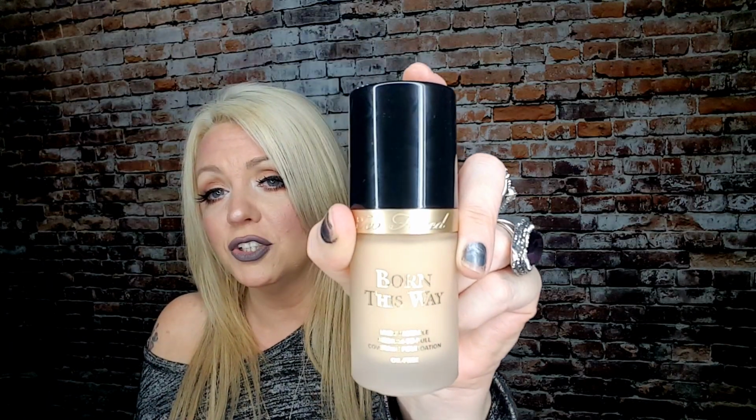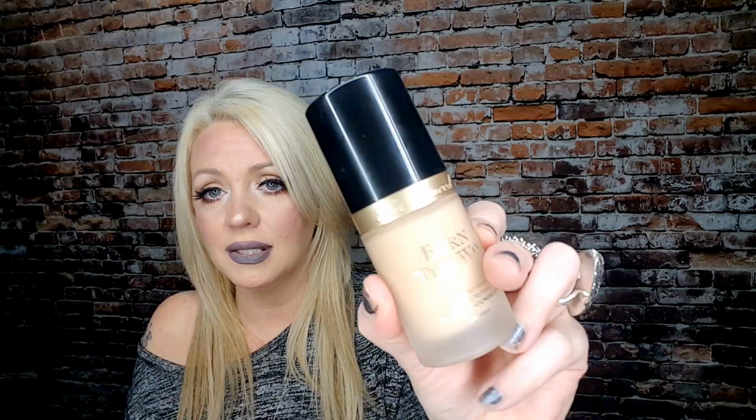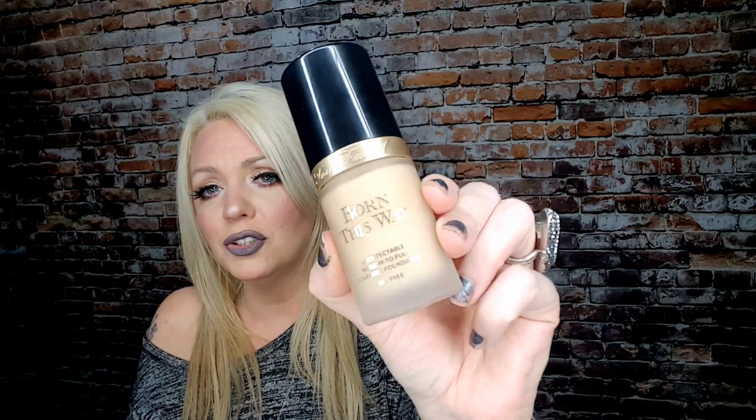This one right here is by Too Faced. You can get it at Sephora, or you can get it at Ulta, or you can get it online at Too Faced. It's a really, really good formula. A lot of people love this stuff. Again, it's medium coverage. It's oil-free. It has coconut oil in it, so it's really good for the skin. So I would highly recommend this also to my clients or for anyone with that type of skin.